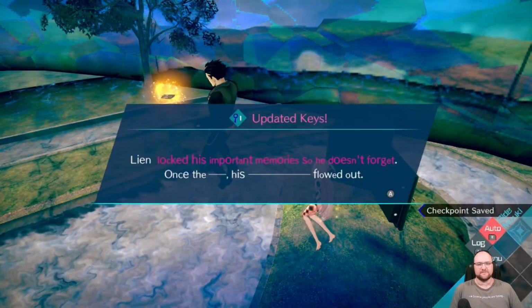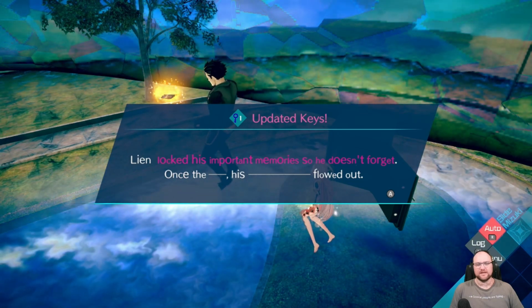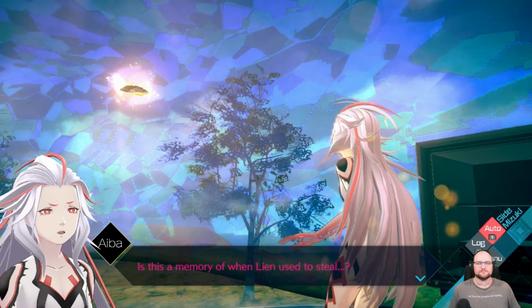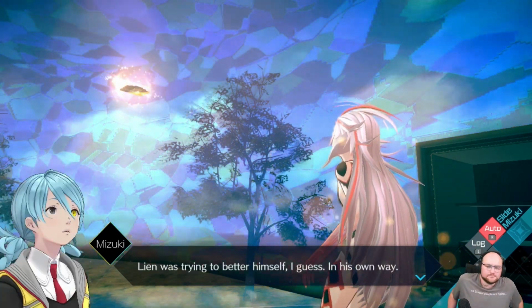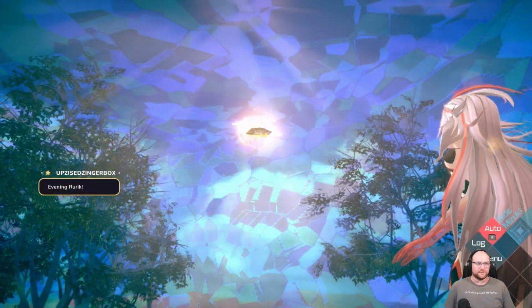Open the copper safe. The end locked his important memory so he doesn't forget. Once the blank is blank, float out. Is this a memory of when Lien used to sleep? Lien was trying to better himself, I guess. In his own way. Yeah, but he was going about it in a bad way, really.